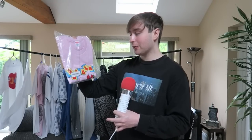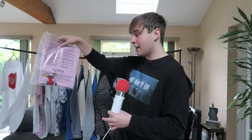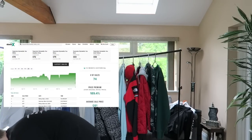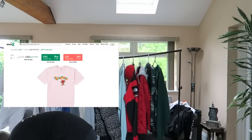So yeah. Next up is a tee that I think will probably be really sought after in the future, which is going to be the Dynamite tee. I think that the pink colorway, or the light pink colorway, just pops massively and it just looks amazing. And yeah, definitely I think this is going to be sought after. The sales are already nearing like £90 ish. So yeah, personally for me, I think it's going to be one of those tees that a lot of people will want in the future because I just think it's cool at the end of the day.